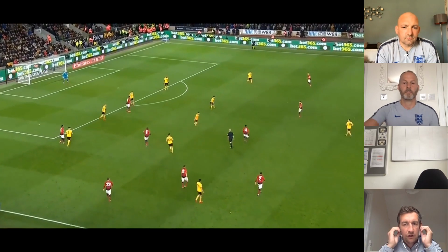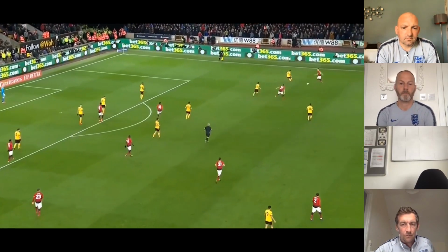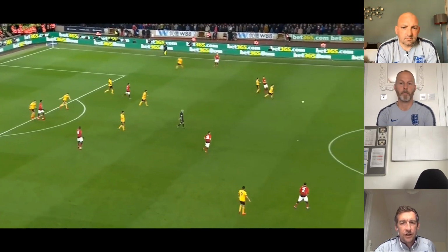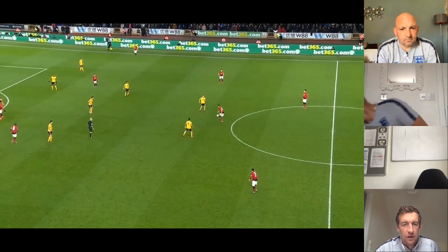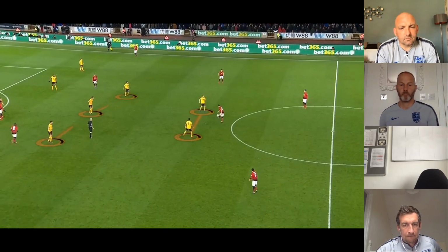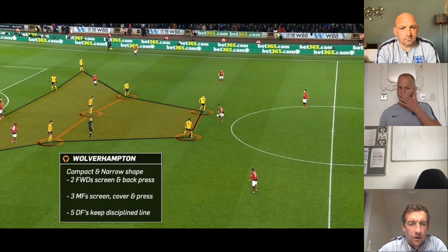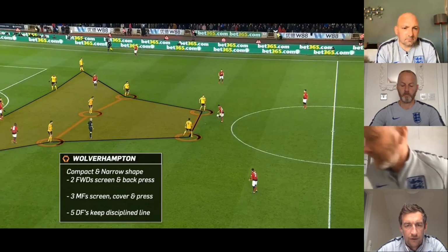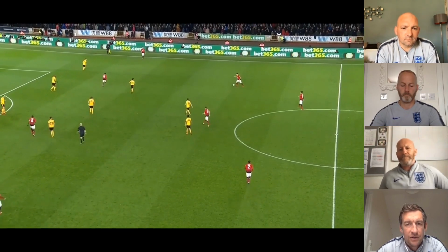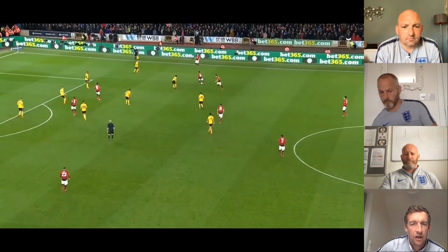So hopefully this gives you a little insight into what we're going to be talking about today. It's from last year's Wolves v Man City, and we're just going to focus on Wolves at this moment in time. Wolves defensively, a lot of the time, do a low block and stay in that low block. The percentage of teams entering their defensive third is very high.